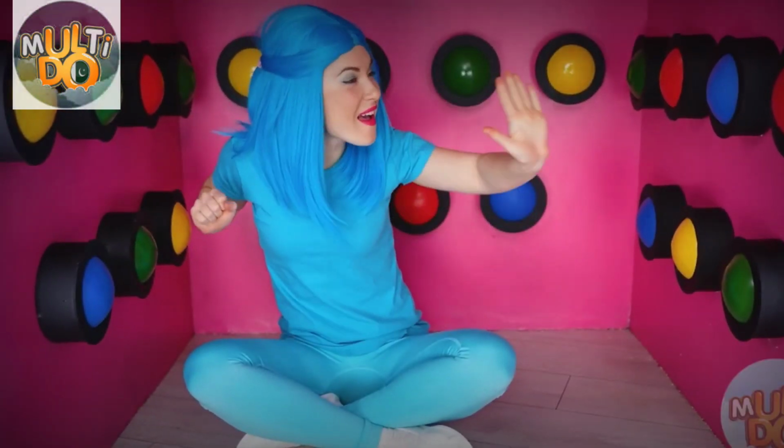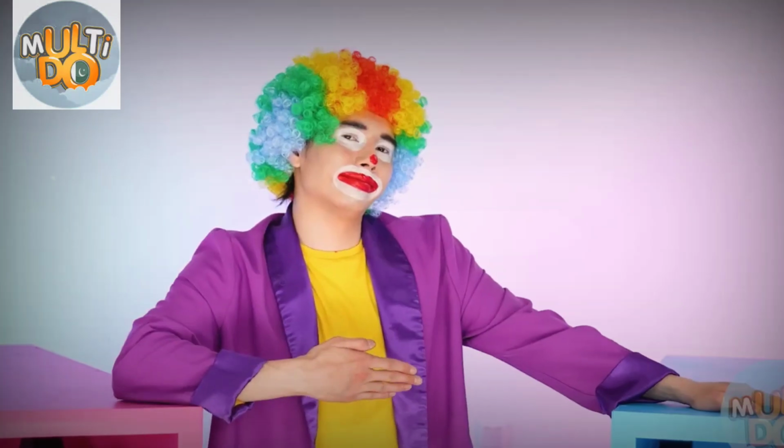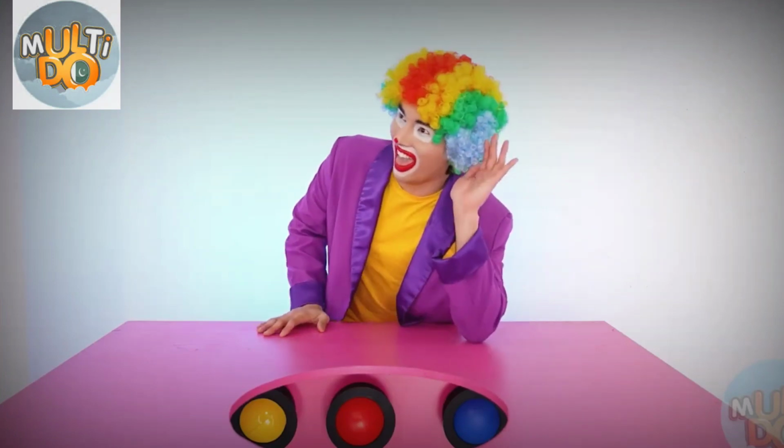Whoa, what a cool challenge. I hope there's something nice hidden behind this green button. Well. I think Lily already pressed a button. Are you ready for the first batch of yummy treats?